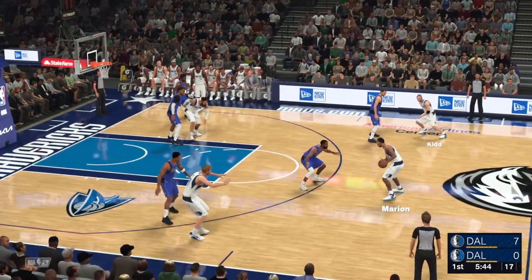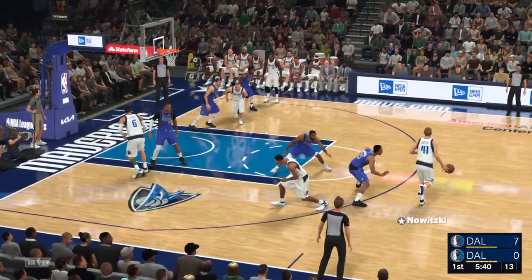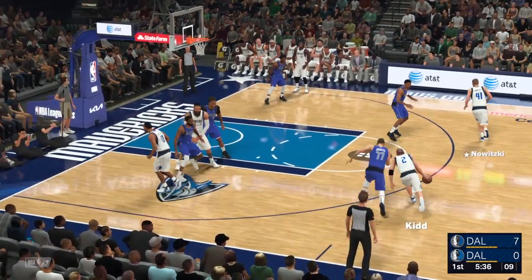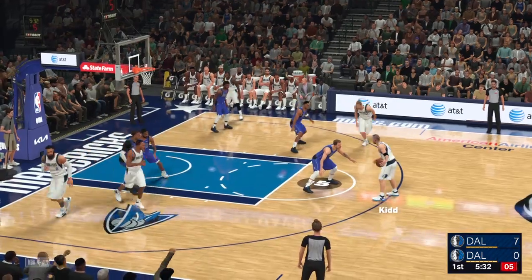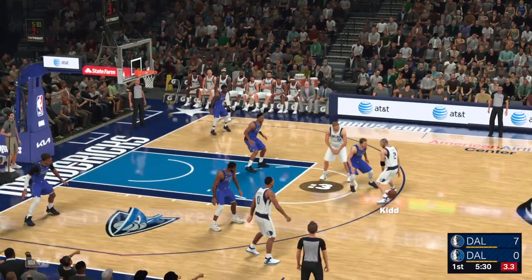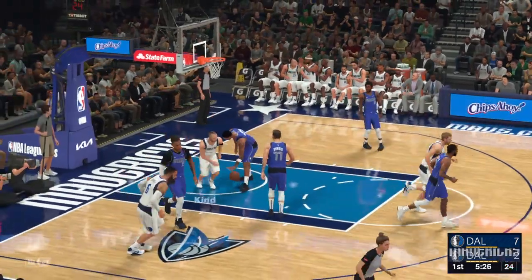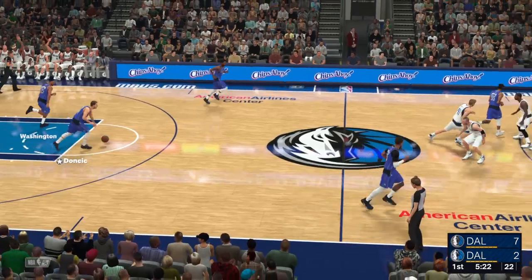Pass to Marion. Nowitzki outside. Pass to Kidd. Down to 5 on the shot clock. And the shot goes in. Kidd has no issues mixing it up down low. He's a physical point guard.